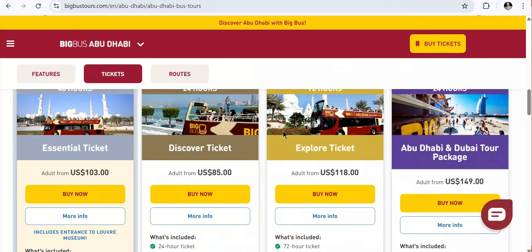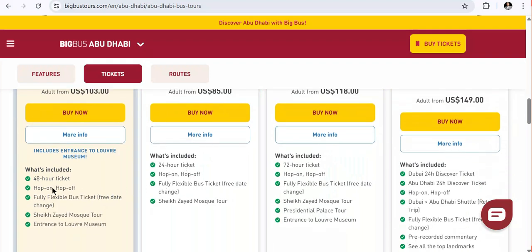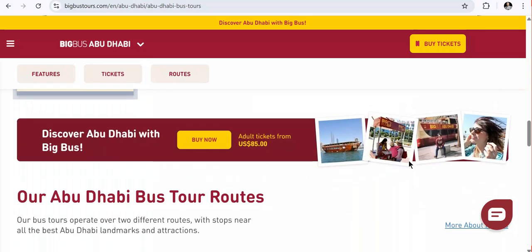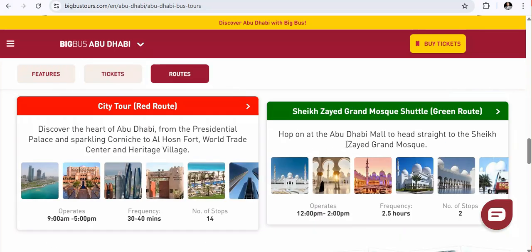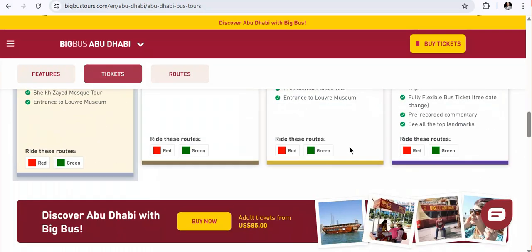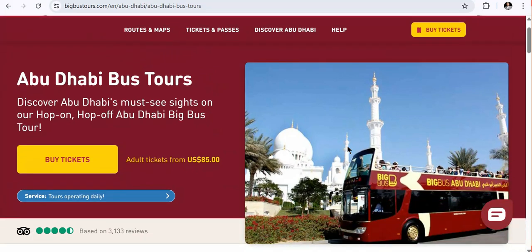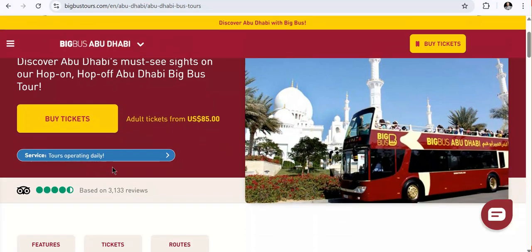You can see there are a lot of tickets which they are selling at the moment, such as this 72-hour ticket, 24-hour ticket, and 48-hour ticket. This is also the Dubai 24-hour discover ticket. So you have to read about the tickets you're going to be selling and see what amount of money you can make based on each ticket. You need to see if the ticket is interesting for you, and if you have people who are interested in this travel, then you can make money by selling this ticket as well.